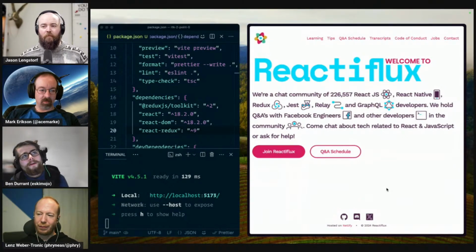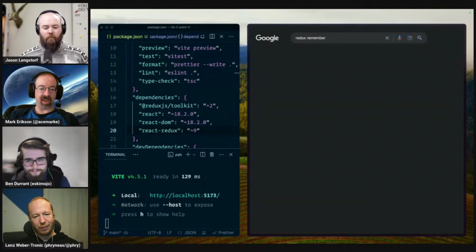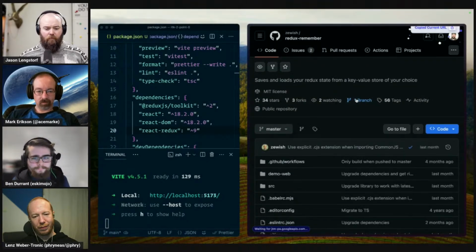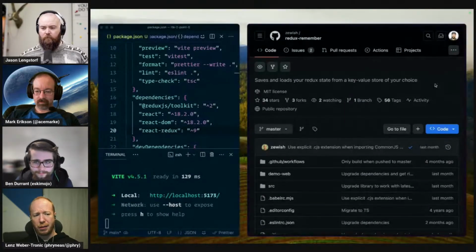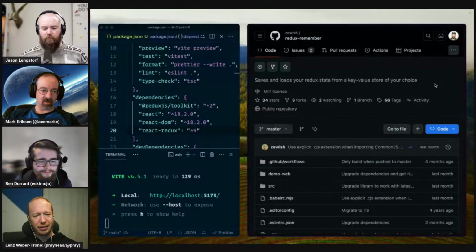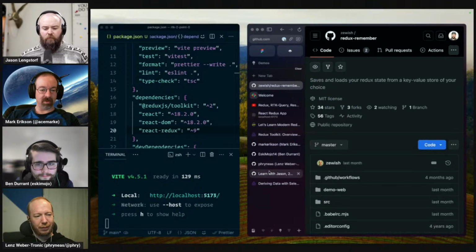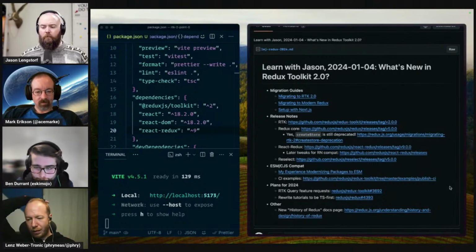There's a more recent library called Redux Remember that is an equivalent tool that would do the same kind of job. Yeah. But I'm not sure, did we actually play with that, or do we only know it exists? I haven't had a chance to use it myself. I've seen other people try it out, and it looks like it is being actively maintained. So I get the sense that this is a valid alternative, but I can't speak to the results personally. Yeah, and as an overview, it looks very similar to Redux Persist, so it shouldn't be too alien to anyone previously using Persist.